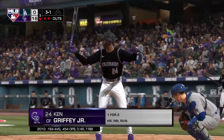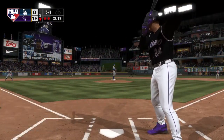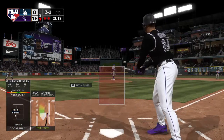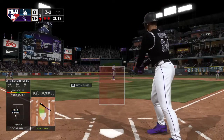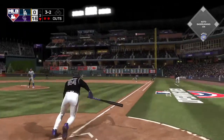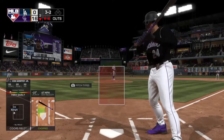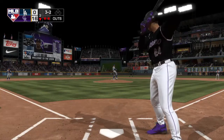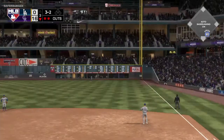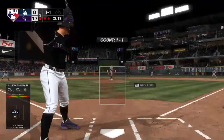Now to the plate, Ken Griffey Jr., the center fielder. He comes in 1 for 2 with that home run he hit earlier. The 3-1. Swung on and hammered. No doubt about this one. Watch it fly. And that one is gone on a 2-strike count with 2 away in the inning.